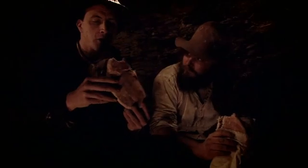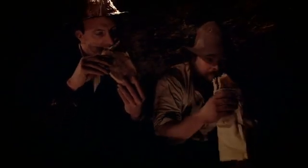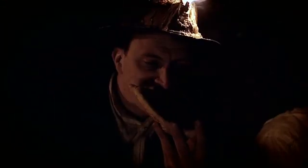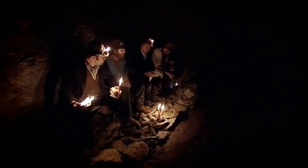So no throwing the crusts to the knockers then? Oh, no. No, too good to waste. Right, chaps, so I think it's back to work for us.